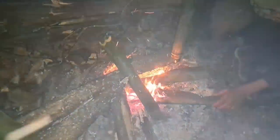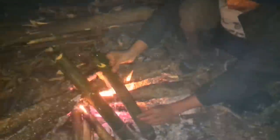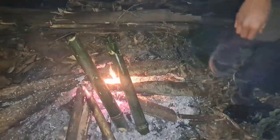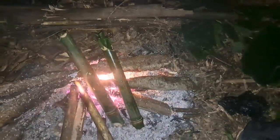In one bamboo tube the pork is cooking, and in the other one we're cooking the prawn, and all the river insects, crabs and all. Fish is there, two or three pieces of small fish. So this is the rice here, which has been cooked perfectly.